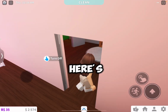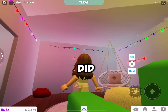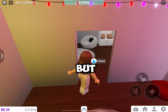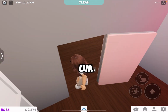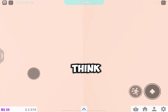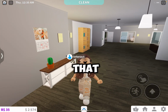Okay. Here's the third secret room. Here's the fourth secret room. I did put a clear roof so you could see the rainbow lights, but I don't know who destroyed that. Oh, and this is supposed to be snack bins. Okay. And yeah, I think that's it. Oh, and here's the phone that I talked about last, the video that I posted before this video.